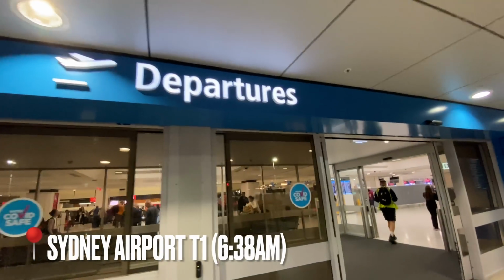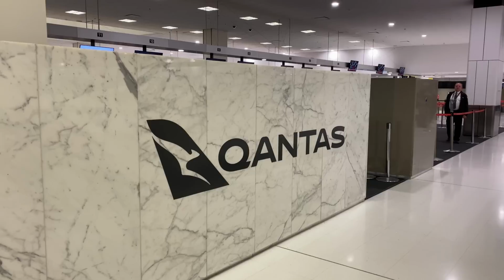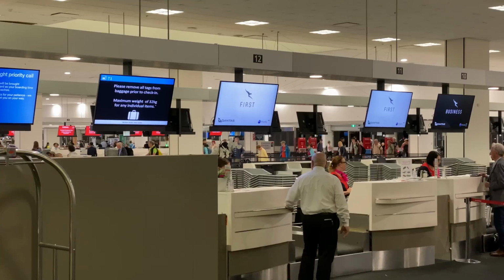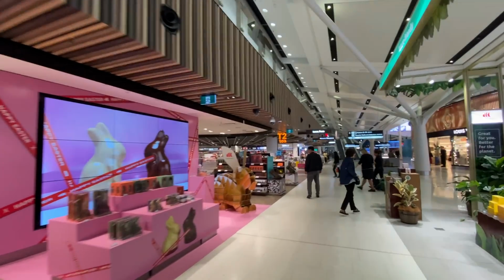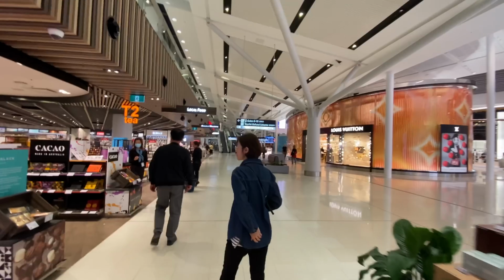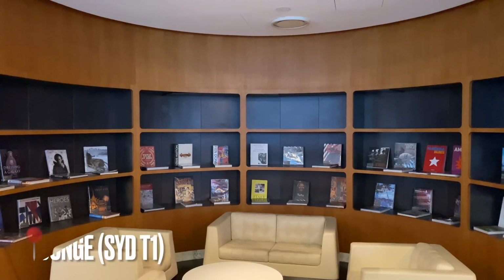So here we are at Sydney Airport, Terminal 1, the international terminal. We're nice and early by 4 hours because we're gonna check out the international first class lounge. I'm travelling with a friend today who's got British Airways Gold status, which is Oneworld Emerald. First class check-in was quick and easy. We're fairly early, so we got through immigration and security in no time. And now we're gonna head straight to the Qantas International First Class Lounge.